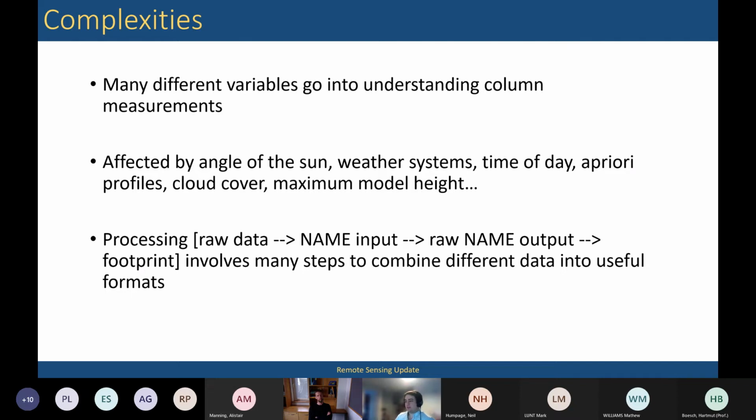You also need things like, as I said, the model height. You need to know the different pressure weightings. You need to know the sensitivity of the column to the various levels in order to correctly put all those levels back into a single measurement. And there's just a lot of details that go into this. You also want to make sure you get it right, otherwise you can end up with unusual numbers in the output.